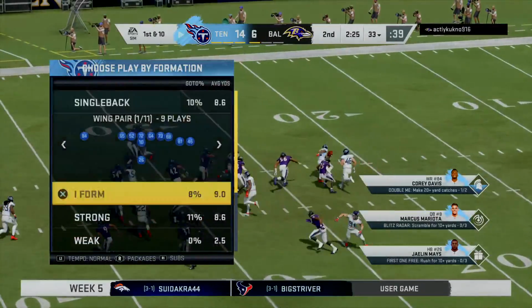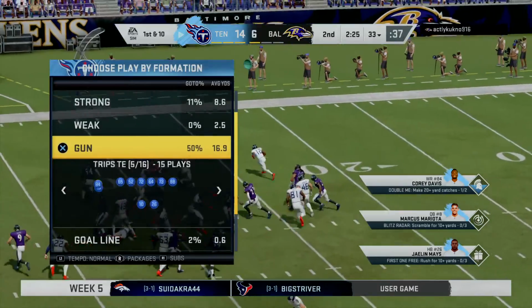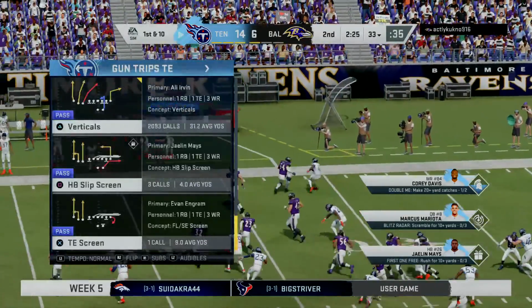The Titans take over first and 10 at their own 33-yard line.